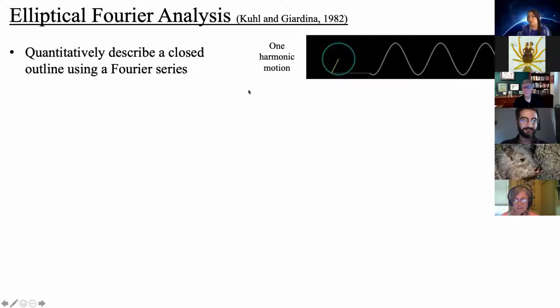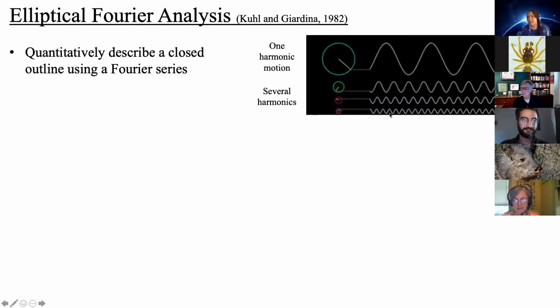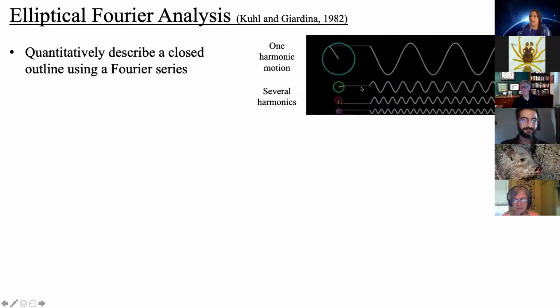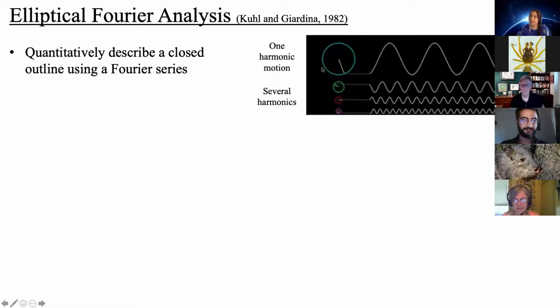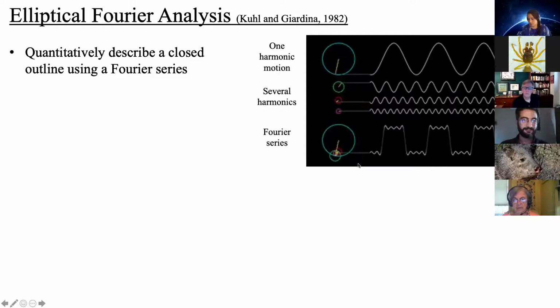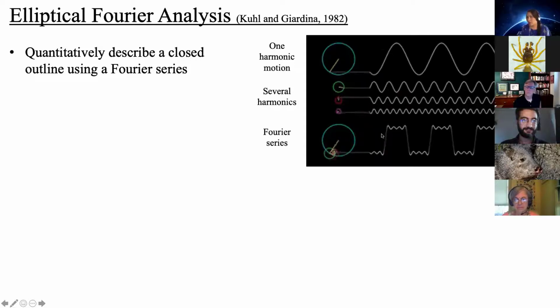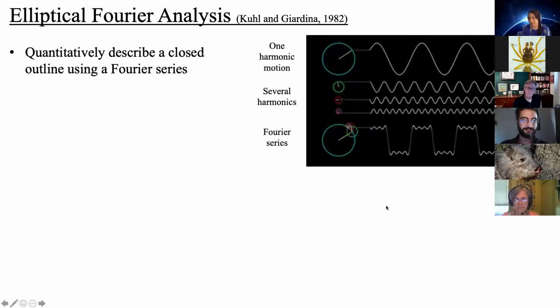The Fourier series involves simple harmonic motions. This is one simple harmonic motion. It is a periodic function of an oscillating sine wave, and this oscillating sine wave moves at a constant frequency. But when you change that frequency, you can generate different types of sine waves, so a fine scale sine wave or a coarse scale sine wave. The way the Fourier series is generated is you take multiple harmonics. Each of these harmonics is added together to create the Fourier series, and the Fourier series is able to generate a completely new wave by simply adding each of these sine waves together.